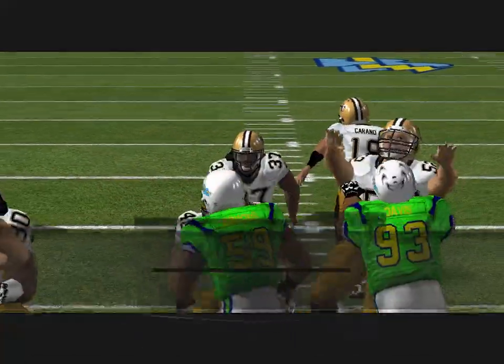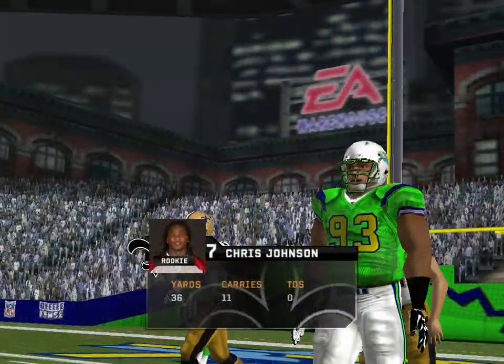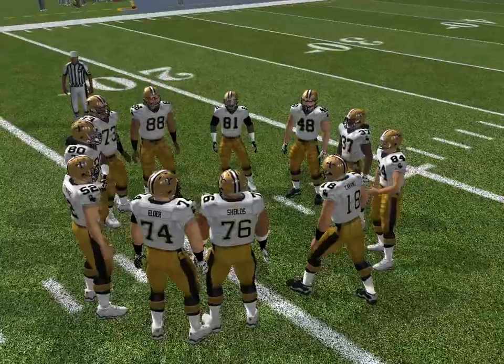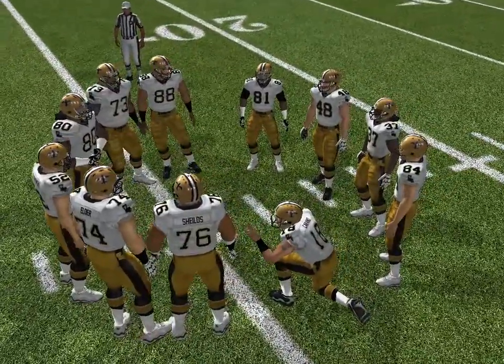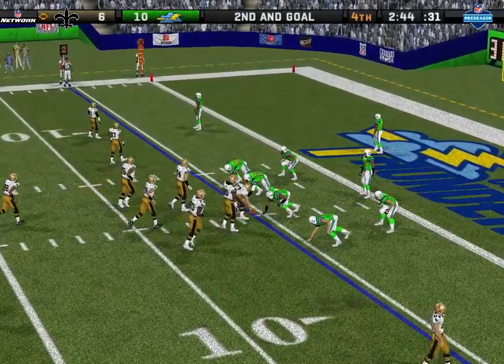On the play, you've got one guy going boom, the other guy going whap, and the guy trying to run it in for the score is going nowhere. Five more yards to get the ball into the end zone. 5-yard line. Hey, let's go.